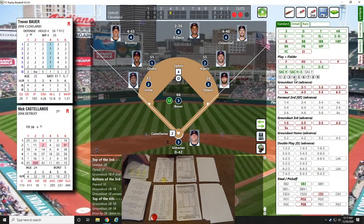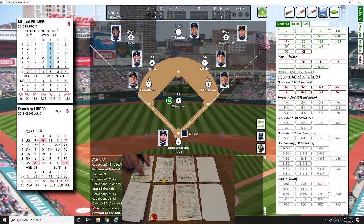So Justin Upton. Nick Castellanos, 2 outs here in the top of the 4th. Is that going to come back to bite the Indians? Let's find out. And we're in the 4th still. So 14 is going to be a swing and a miss. A 97-mile-an-hour fastball on the corner. And Bauer pumps his fist as he heads to the dugout.